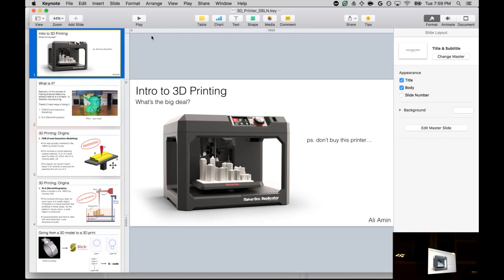Any other questions? Yeah. So what's wrong with this one? Oh, it's this one. So this one is a $3,000 printer, and your print bed is smaller than the size of the printer that I have.